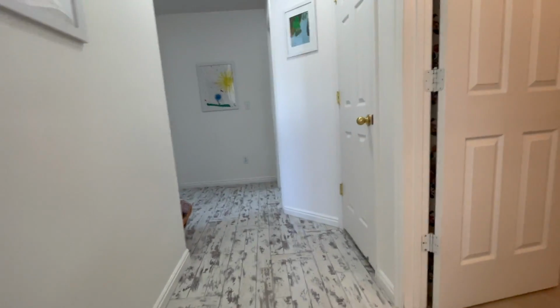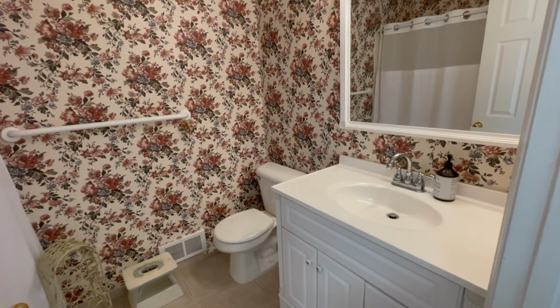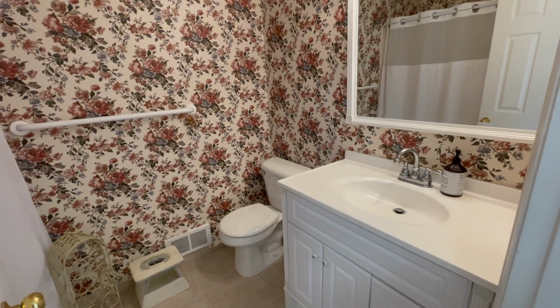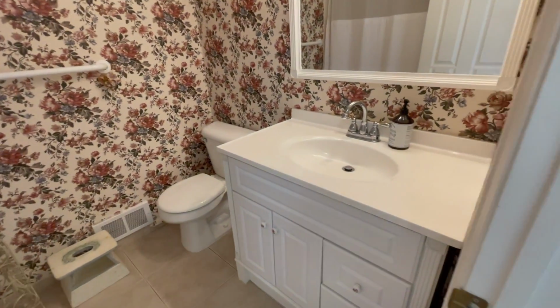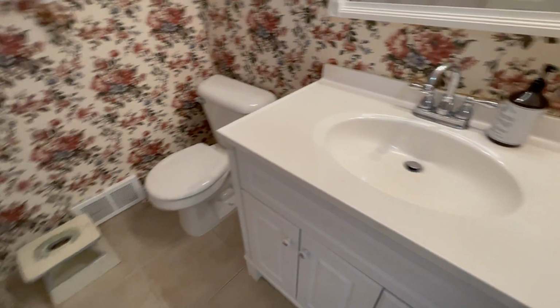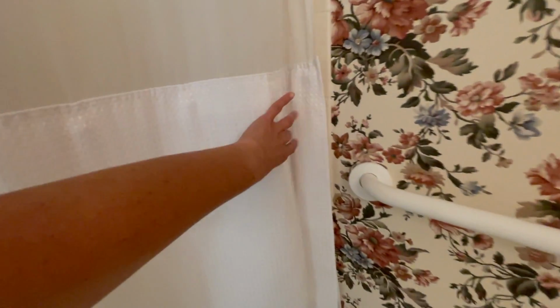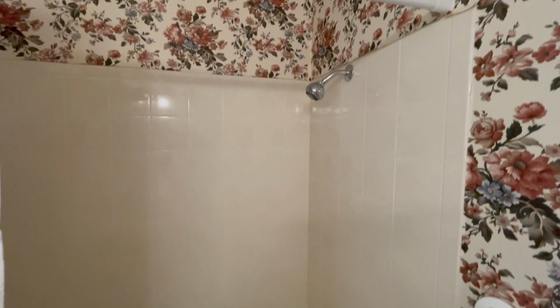So you've got a bath up here and 3 bedrooms. This is what you would call the guest bathroom. It's a lot of wallpaper, but it's easy to take down and paint. They do have a really nice fiberglass top in here. And again, with the tile. Okay, so it's a tile surround. It looks nice and clean. And again, with that flooring through here.